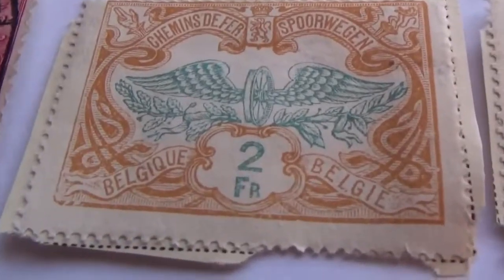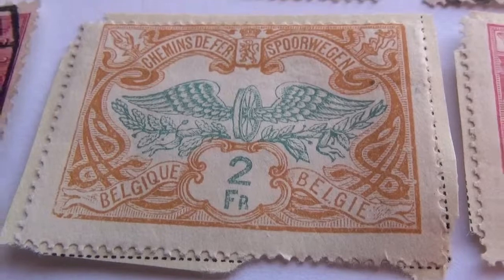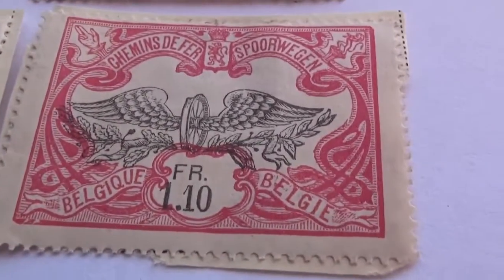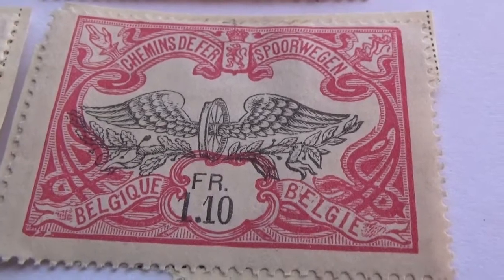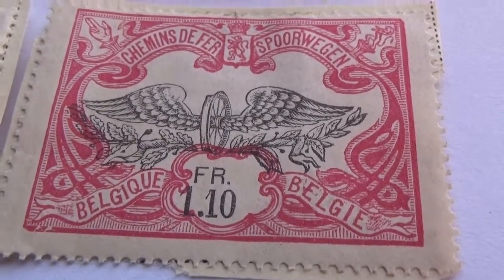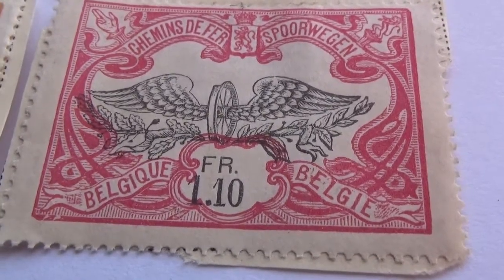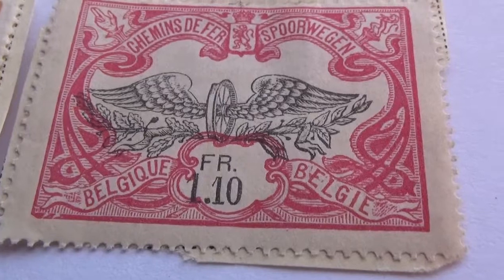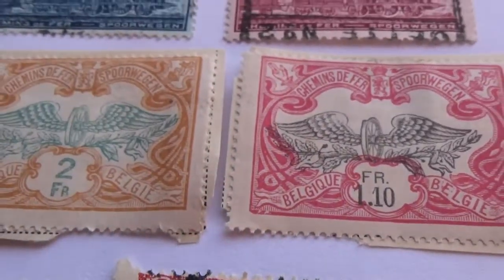Of course, that one they did the inside kind of in a bluish type. This one, the wings were in black. Not quite centered to it. FR 1.10. Sometimes when you have to print twice, then, you know, it's hard to center it to have it perfect. So there you are. These two beautiful ones I showed you at the beginning.